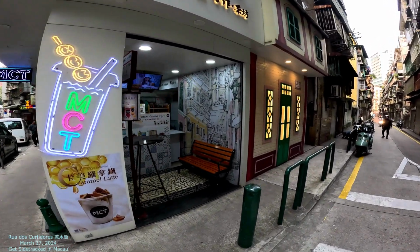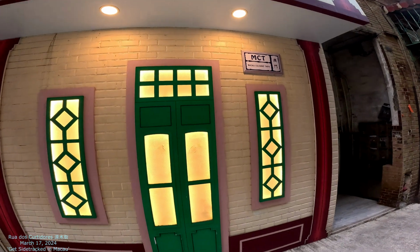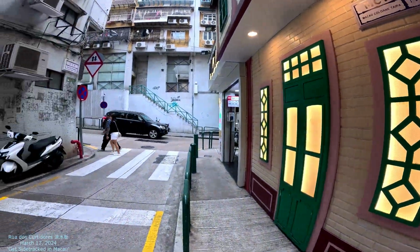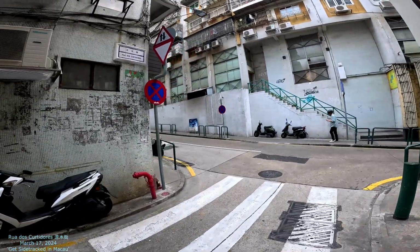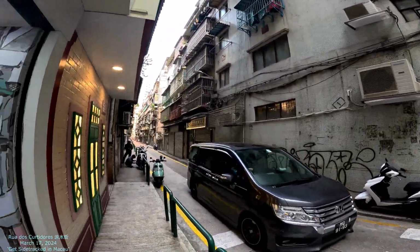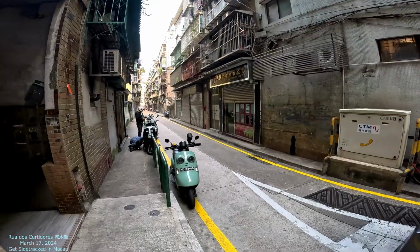This is kind of a cool little space right in here. This one, and so is this one too. And it looks like the name of it is MCT, which stands for Macau, Coloane, and Taipa. So it is a nice little space, and it's called Rua dos Curtidores. Let's capture the street sign as well, right there. We're going to come back to that street sign in a minute, but this is what we're going to be going down as soon as we get a chance. But we gotta wait for that car to move a little bit.